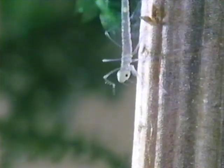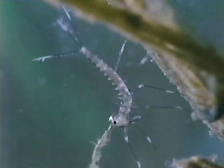The newly hatched nymph is only a few millimeters long, but its fragile appearance is deceptive. It's a highly efficient predator. Those feathery projections on its tail are gills. All damselfly nymphs have them.